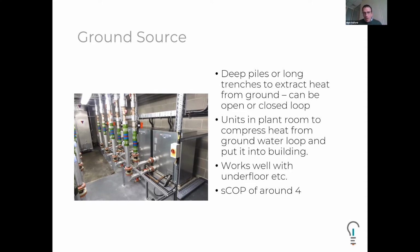Now, all heat pumps have a measure of how efficient they are, which is called the coefficient of performance, which is abbreviated to COP, and then that's measured over a whole heating season or a whole year. So it's a seasonal coefficient of performance. So that then gets to being an SCOP. And that is a ratio of how many units of electricity you need to put into that heat pump to get how many units of heat you get out by putting 1 unit of electricity into that heat pump.